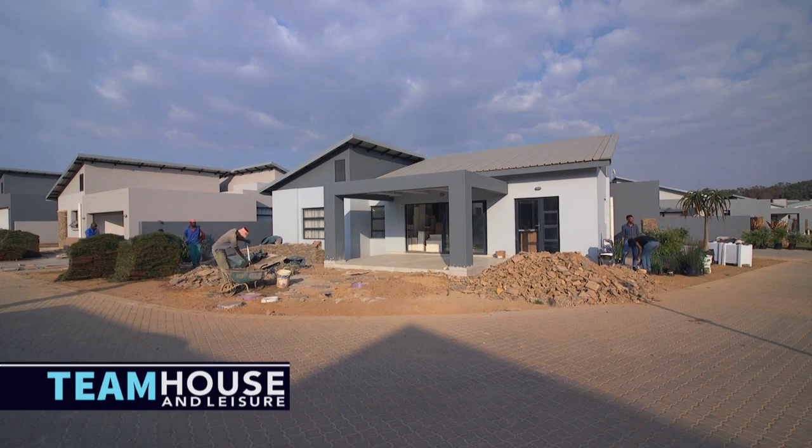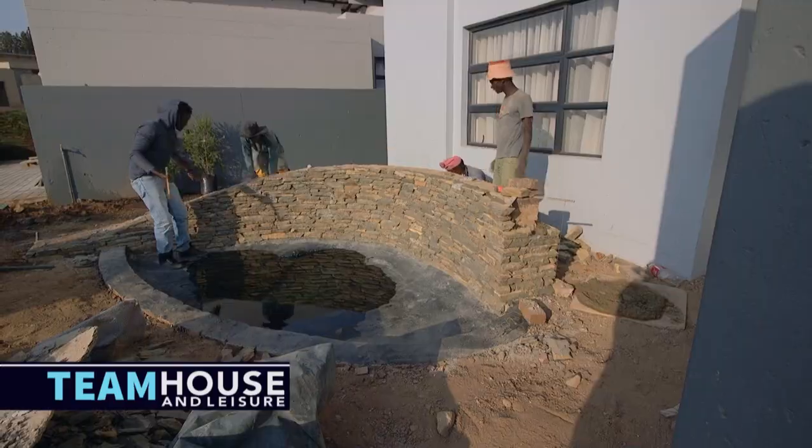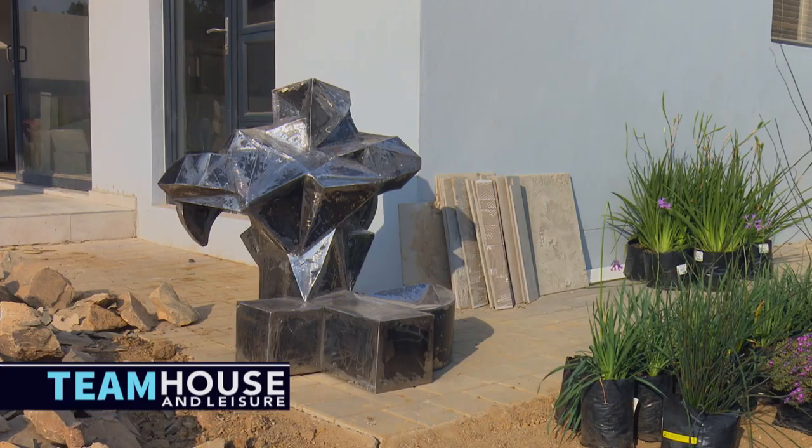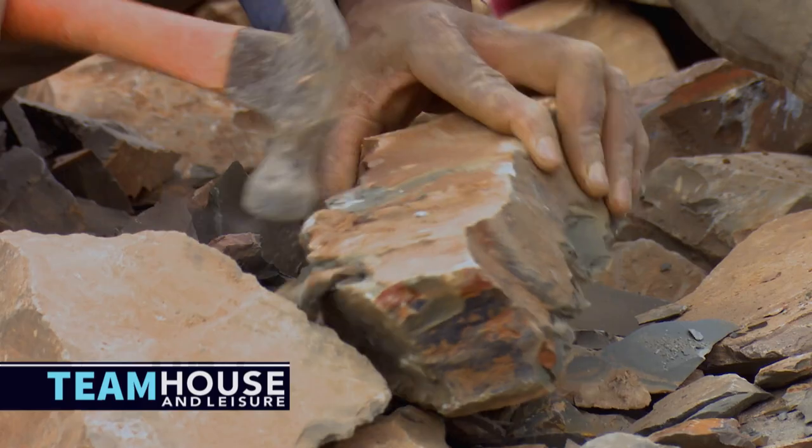The Joneses in this case are Team House and Leisure, who have the most exposed garden of the three. Their design plays on natural shapes while maintaining a minimalist feel.